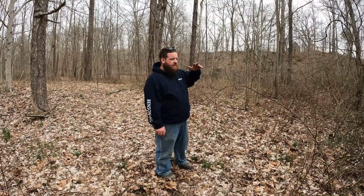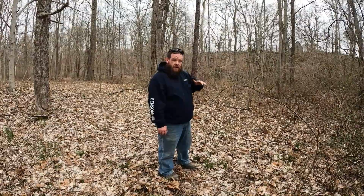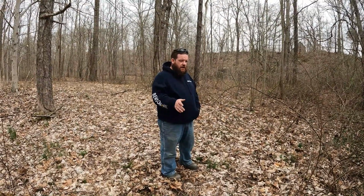And I can't stress enough how much a good neighbor is, because we can't access this bottom ground unless we cut through the back yard of our neighbor. And she's like, do whatever you need to do with my woods, whatever you want to do. So when I get down here cleaning our woods up, I'll try to get hers cleaned up too. I've kind of tossed the idea around about trying to grow Christmas trees. It takes 7 years to harvest Christmas trees. So that's in the future.